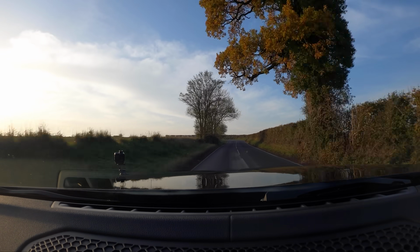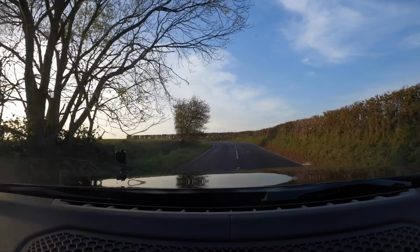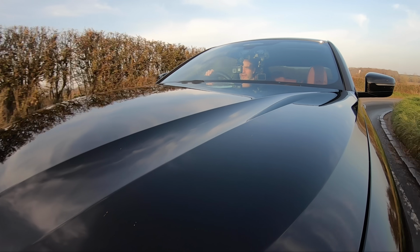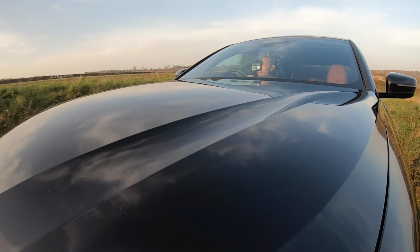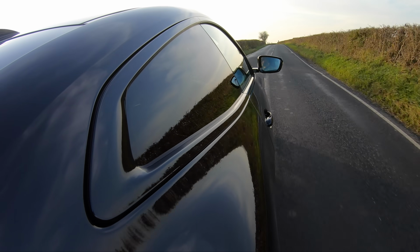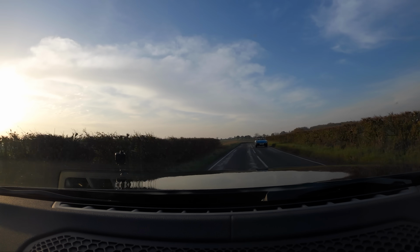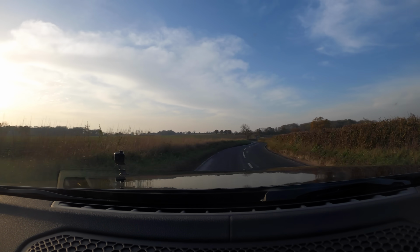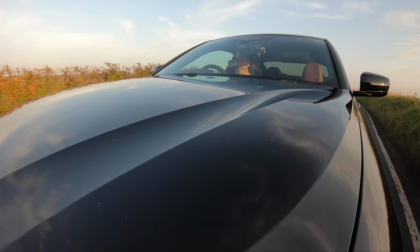Back on a UK B road, and that's where this car really excels. Its xDrive system really gives you loads of grip, and although it looks pretty dry out there, it's very slimy in places. What you do notice, and what I noticed on the first drive of the M440i, is the ride is a little bit harsh. Even when you're not back in comfort, which I'm in at the moment, it is more stiffly sprung than say the M340i, and you do notice that, especially living with it.